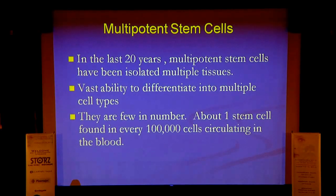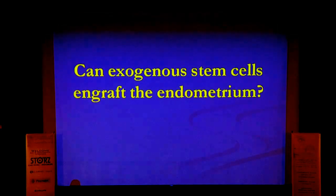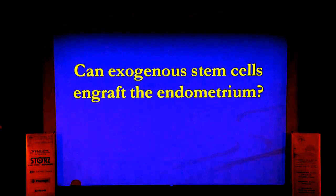But over the last 20 years, we know that there are multipotent stem cells that are found in multiple tissues, and they have a vast ability to differentiate into a huge number of cell types. They are multipotent. They're rare, but some of them are found in the circulation, so they can move around the body and relocate to new places. So the first thing we asked is, could these stem cells from other locations potentially engraft the uterus?